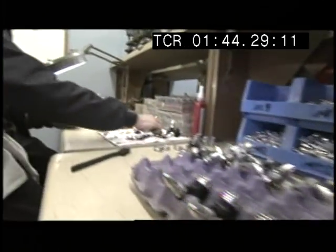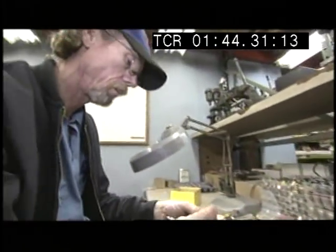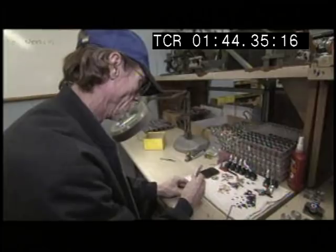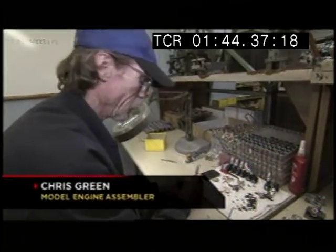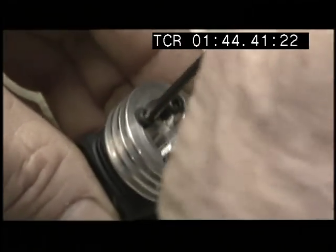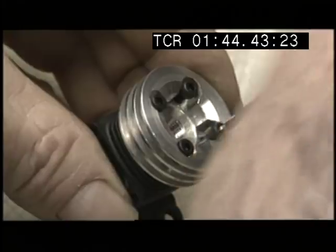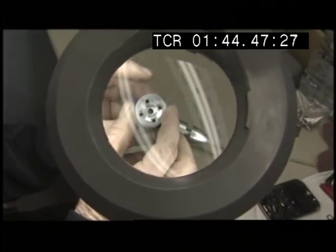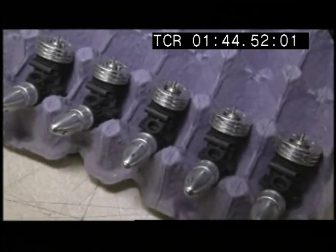They carefully hand assemble each engine. We work with real small tools, real small parts. It's basically just like a car engine, except there's just one cylinder and it's small. You can't make any mistakes. Everything's got to be perfect. You know, you've got one part that's a 1/10,000th off and you have to start all over again. I make about maybe between 150, 200 a day. On a good day, I can do about 225.